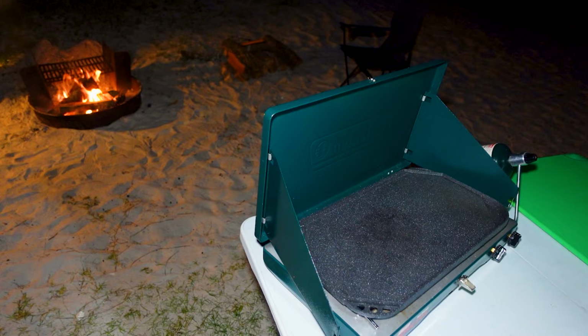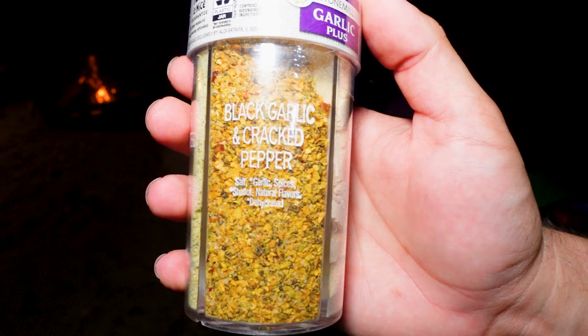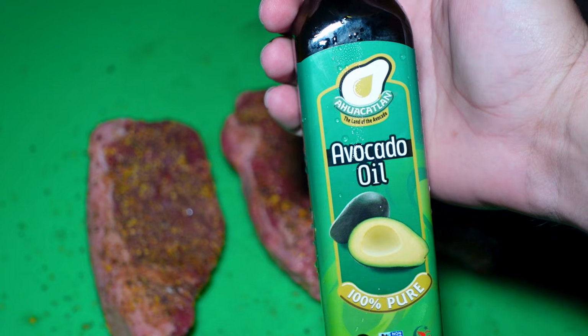Grass-fed beef from Aldi's, pretty nice, New York strip, so I'm gonna get those plated out here. We also got, this is also from Aldi's, some black garlic and cracked pepper, courtesy of Nick, should be pretty good. So we have four, but we're gonna save one for breakfast tomorrow. We're gonna have steak and eggs. We got some nice avocado oil here we're gonna be using on these steaks. Pretty excited about that.